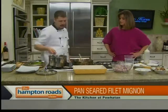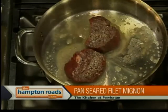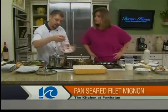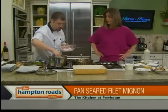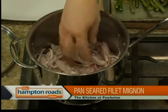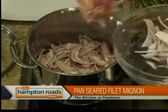In our separate pan, while this is searing, we're going to start a red onion marmalade. You definitely need a lot of time to do this. Marmalade is one of those dishes, the longer it cooks, the better it is, so we'll start it early. Got some julienne-cut red onions, and more clarified butter in there, and a little bit of olive oil. The reason I do both is it raises the smoke point, because obviously everybody's like, put oil or butter in a pan, it blackens when you're done. This kind of raises the smoke point just a little bit.